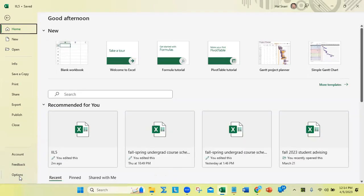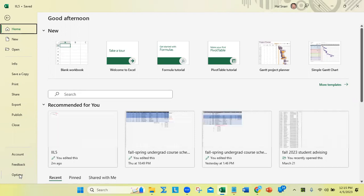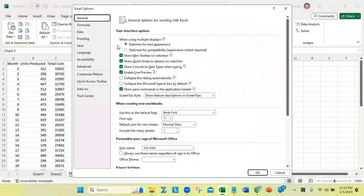If you don't have the data analysis option in the data tab, click File, and then at the bottom you should see Options. Everybody who doesn't have data analysis in their ribbon, click on Options. You should get this menu here, Excel Options. Everybody got the Excel Options?